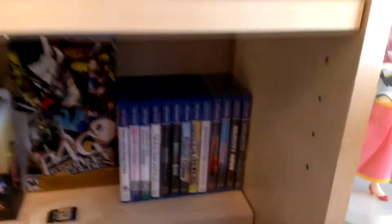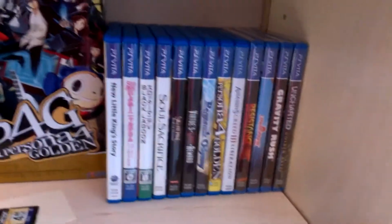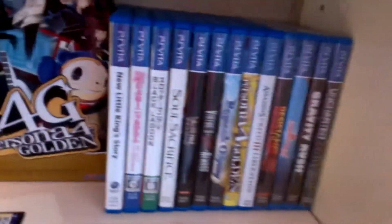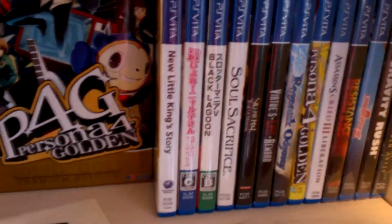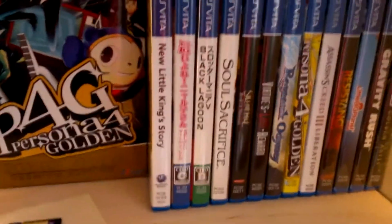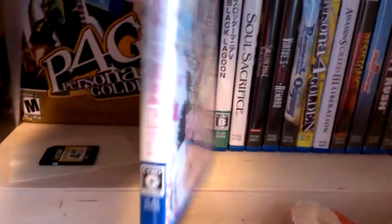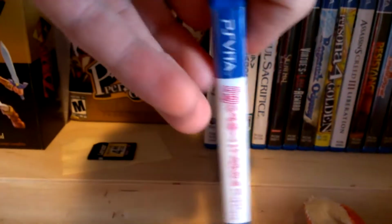Moving down some more, there's the Vita stuff. Don't have too many Vita games, but it's a pretty good collection considering the library isn't that large to begin with. Some US games, and there's my imports. New Little King's Story is the UK edition. Black Lagoon, and the other one is the Nyarko game, which I haven't played yet, but be that as it may.